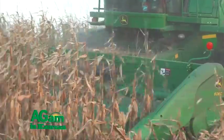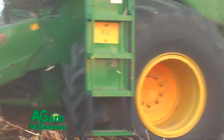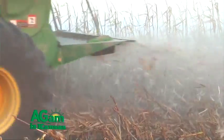We have made as high as 120 bushels an acre in a field on that 12,000 population. Now, 2002 was a really tough year in this area. We didn't harvest any corn. It's the only year we didn't harvest, the only year since you got started on corn.